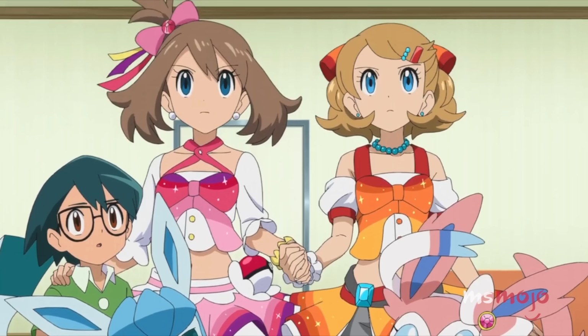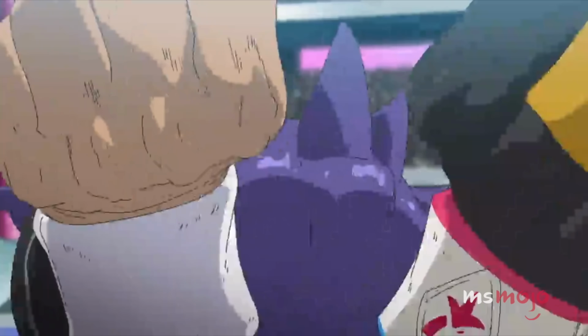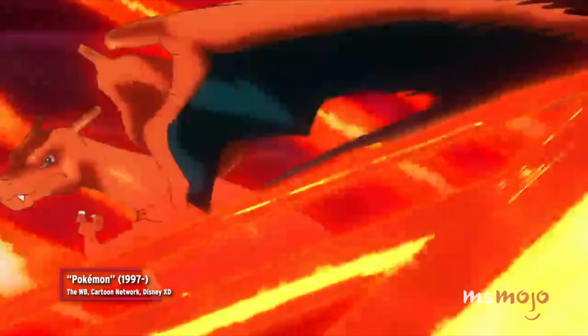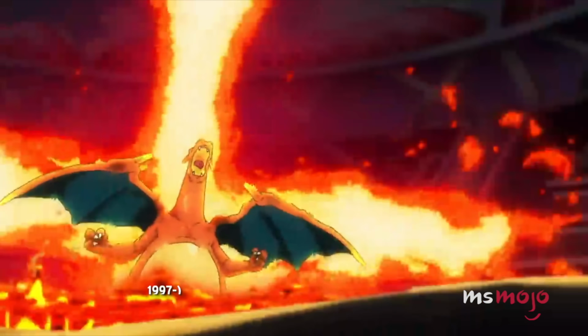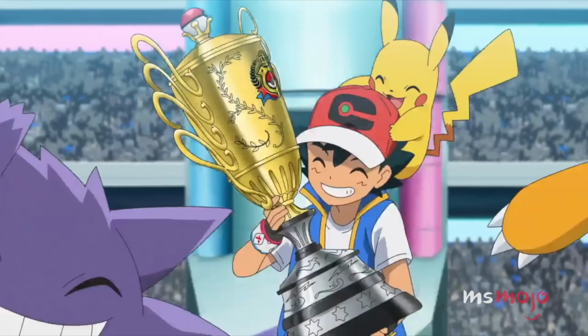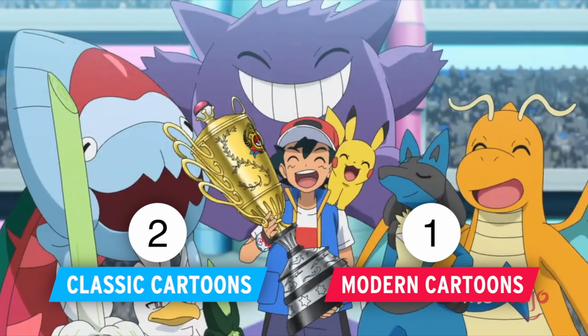Such levels of detail have become way more normal in anime. A big reason is that it's more popular globally than ever before. Hence, there's way more money given to the art form, and it sure does show. It's easy to see who wins this round. It's modern. Winner, modern cartoons.